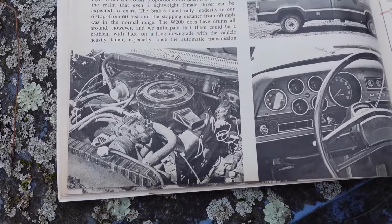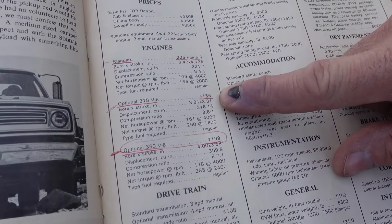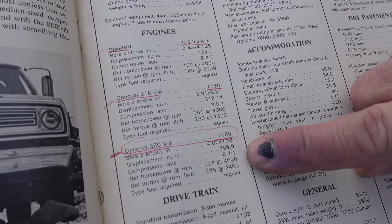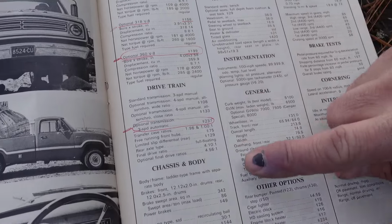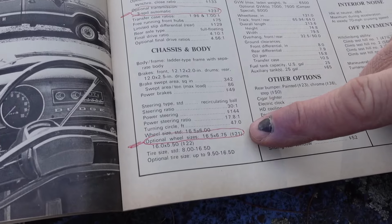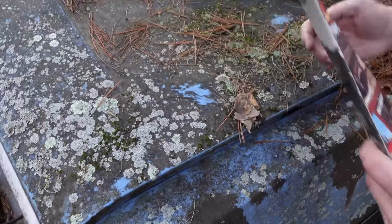And that engine, according to this here, the 225 slant six was standard, $156 for the 318, $199 for the 362 barrel with 178 horsepower. Three-speed automatic, the Torqueflite, was $237. And back to those optional wheels, there are 16.5 by 6¾ inches, $21. We'll talk about those in a moment. But again, interesting to see road tests of vehicles.